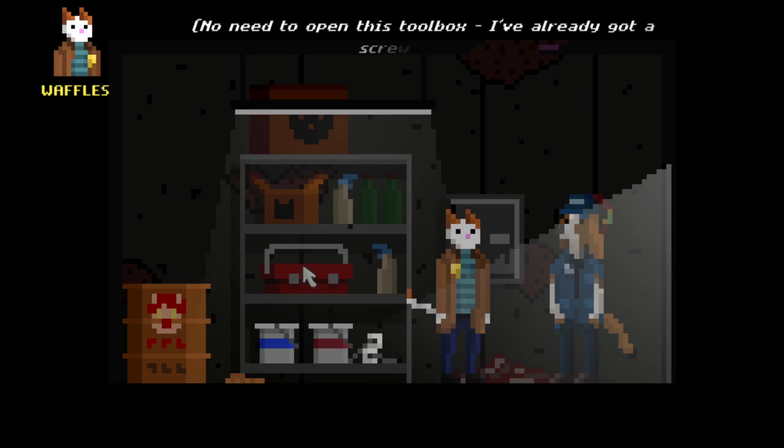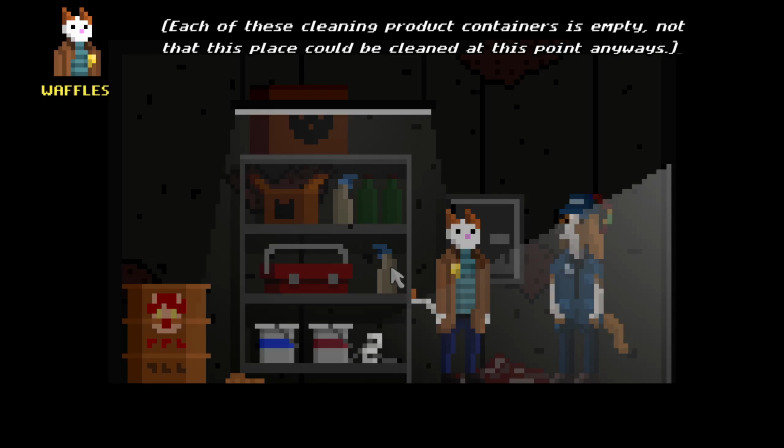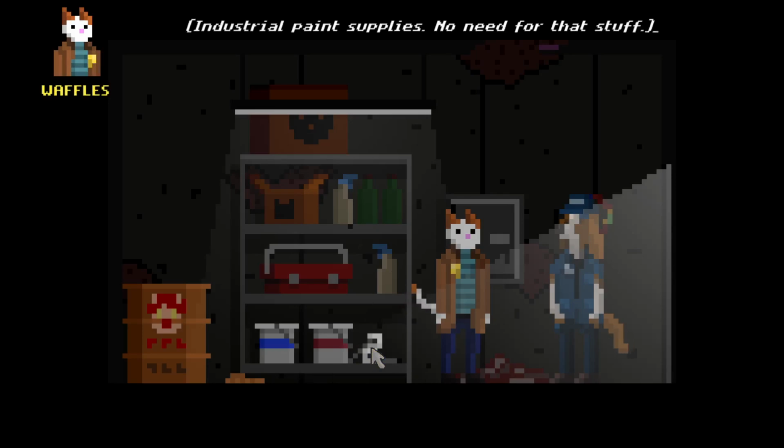No need to open this toolbox. I already got a screwdriver. Geez, the cleaning product container is empty. Not that this place could be clean at this point anyway. Retro paint supplies. No need for that stuff.